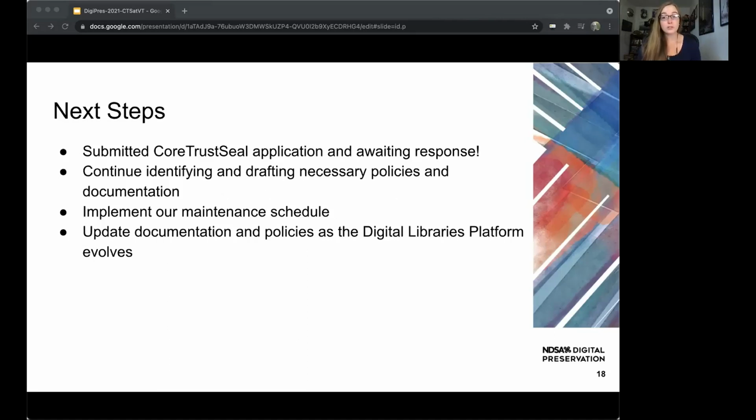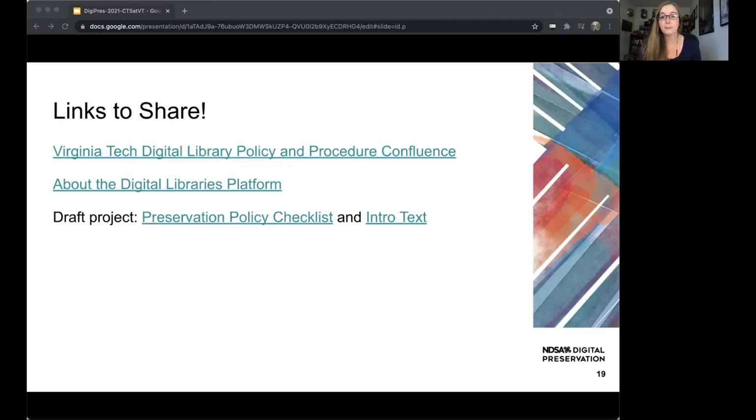So we officially submitted our CoreTrustSeal co-application in August and are awaiting response. But that doesn't mean we have completed our work. We continue to identify areas that do need policies and documentation still, and soon we'll be implementing our maintenance schedule on each policy, particularly as the DLP evolves.